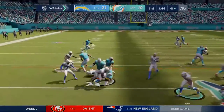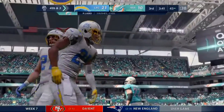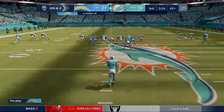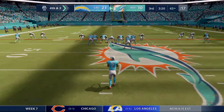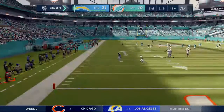They'll run here with Laird. And they went the wrong way there, losing yardage back at the 43-yard line. Fourth down now after a loss of 2. This defense is just flat getting after it. They have not given up much of anything in the run game. Case in point right there.